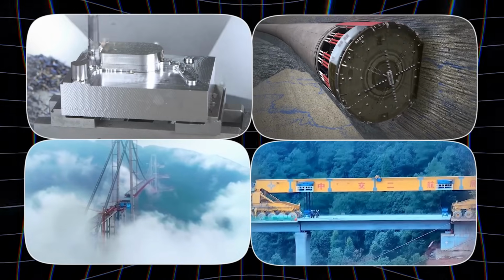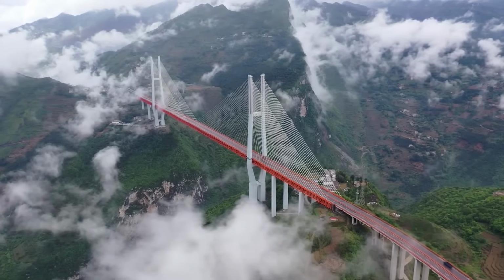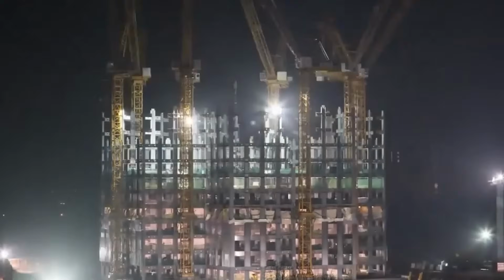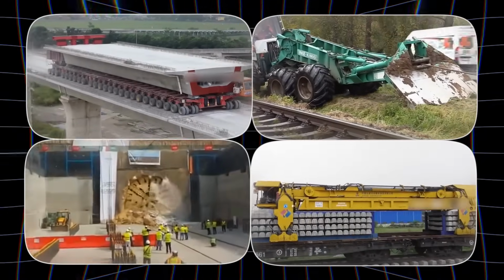China builds and redefines what is possible. Across its vast landscapes, you will find bridges defying gravity, railways conquering impossible terrains, and megacities springing up seemingly overnight. It is a construction spectacle that leaves the rest of the world in awe.